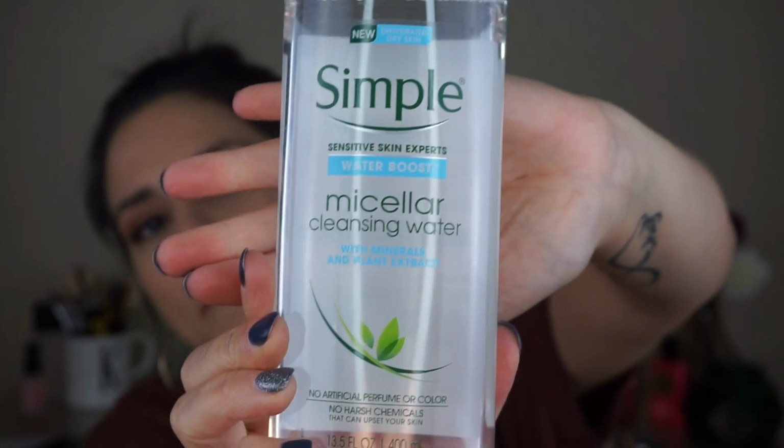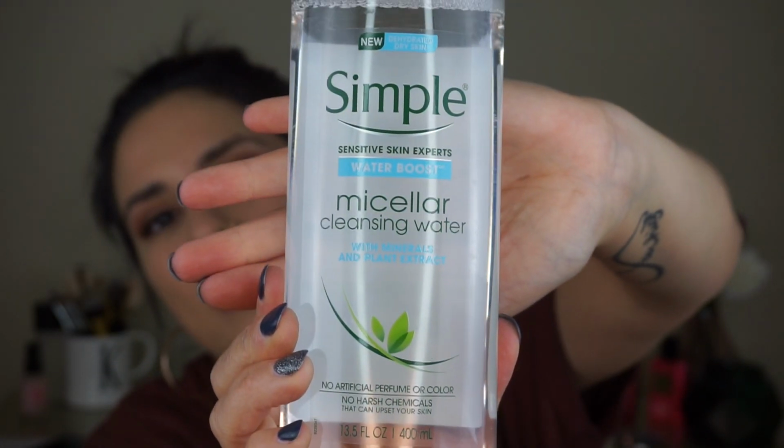In fact, my skin has been more balanced since I've been doing this versus using face washes. My skin is so finicky with face washes. I don't know why, but this works. So absolutely amazing. If you're looking for a good makeup remover that's not gonna strip everything off your face, not leave it dry and tight feeling, this is something to check out. So again, this is the Simple Micellar Cleansing Water.